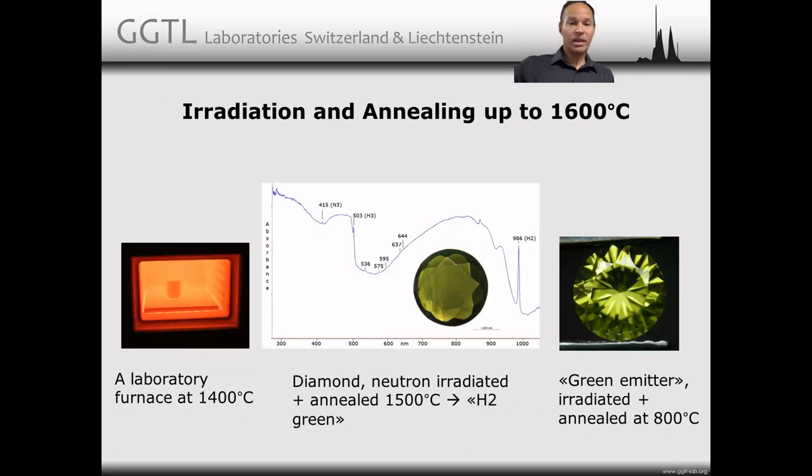Okay, now another way to create greens is irradiation and annealing, all the way up to 1600 degrees. This is basically done in a laboratory furnace. Obviously, from about 500 degrees onwards, you need to protect your sample better, so it doesn't burn or evaporate. The sample on the right side is a typical product of an irradiation plus annealing at about 800 degrees. You're creating the kind of green fluorescing green emitter diamond by this treatment if you're using the right source material.